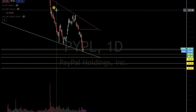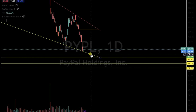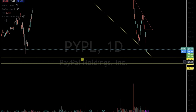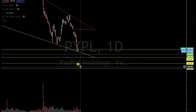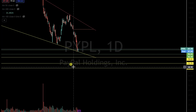Ultimately, this implies that there could be roughly 22% more downside. That's why we accumulate a small position. We start off with a small position in the event that it does go lower. But I find it's going to be very difficult, in my opinion, for PayPal to not get a bounce before it starts testing these technical levels.